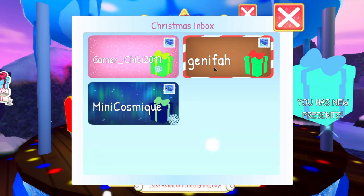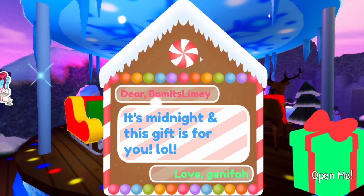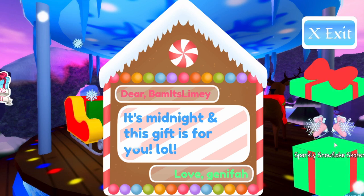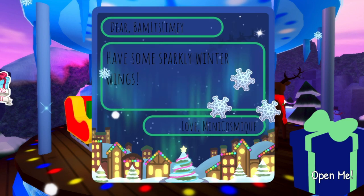We have one from Gamer Chibi, one from Jennifer, and one from Mini Cosmique. Let's open our one from Jennifer first. It's midnight, and this gift is for you. Lol. Let's see what it is. Sparkly snowflake skater. That's not what I was expecting at all, but I did say there were snowflakes on this. I'm not actually sure if they're actual shoes you can put on, but we'll see in a second. Hello Lime, today is Advent Day 13. Here is the item, and hi YouTube. Thank you, Gamer Chibi. The last one, of course, is from Mini Cosmique.